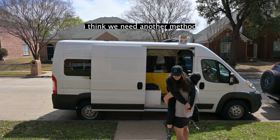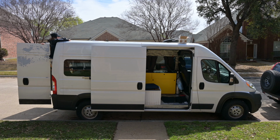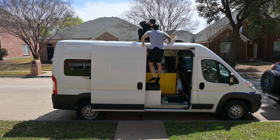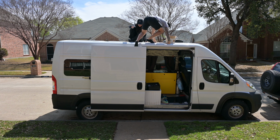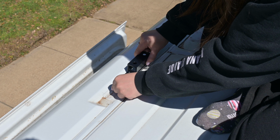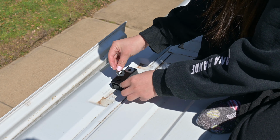Okay, we need another method. This isn't working. Now we're on a bit of a time crunch because we're prepping for a 4,000-mile road trip in just 2 days, but I figured we spice some things up and have Cookie put the roof rack together without looking at the instructions. Let's see how she handles it.